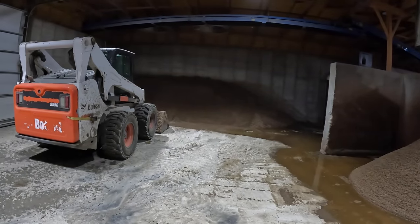Thought I'd jump outside here quickly. It's kind of loud in there, but Sam will be coming back here any minute. Takes about 10 minutes to unload one load of sand.